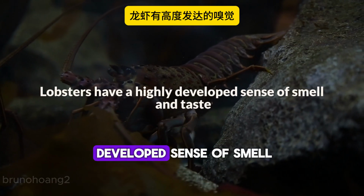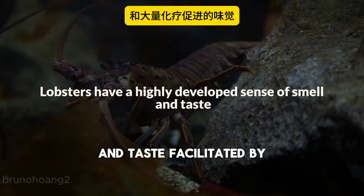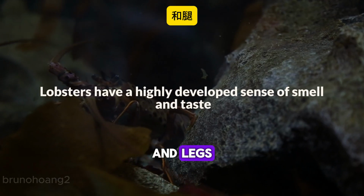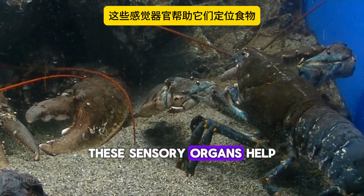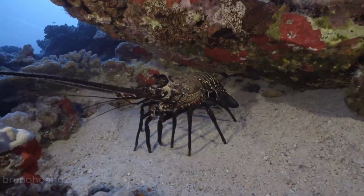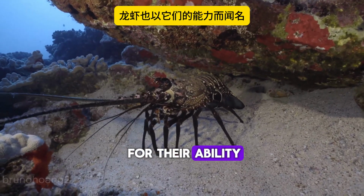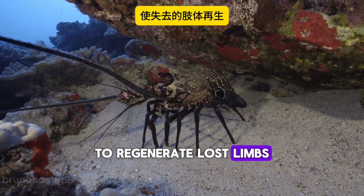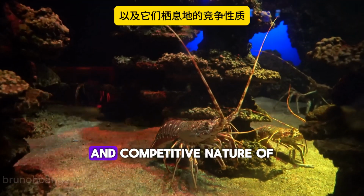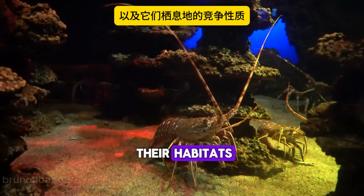Lobsters have a highly developed sense of smell and taste, facilitated by the numerous chemoreceptors on their antennae and legs. These sensory organs help them locate food and navigate their surroundings. Lobsters are also known for their ability to regenerate lost limbs, a feature that is particularly useful given the hostile and competitive nature of their habitats.